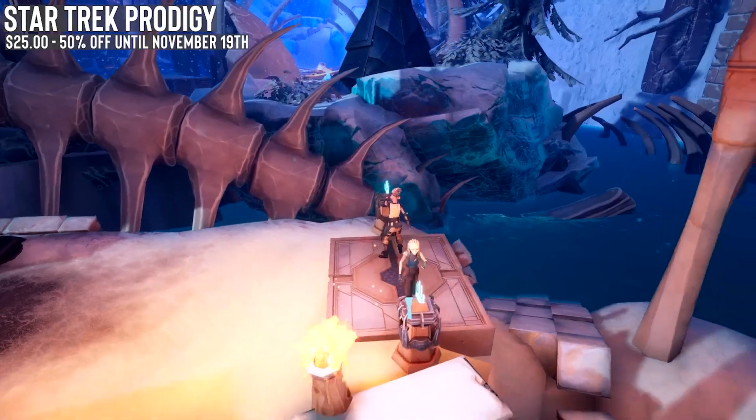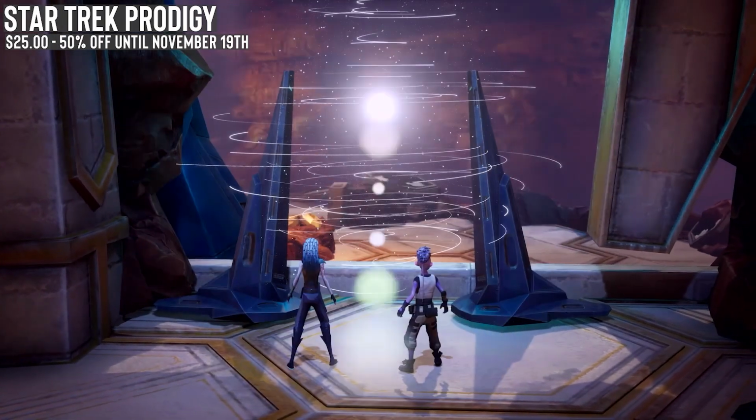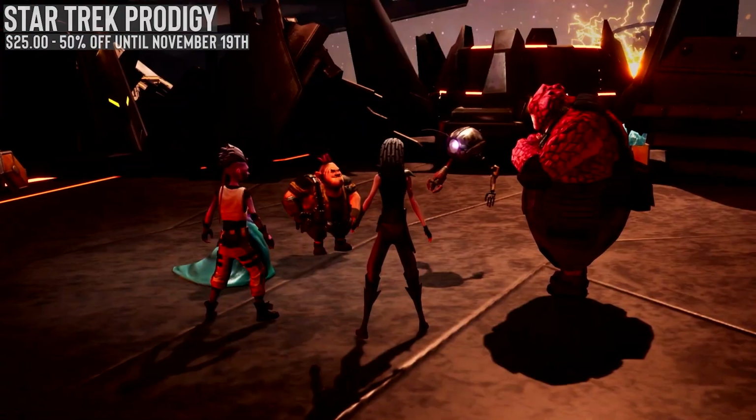I enjoyed the story though, or at least what I've seen this far, and yeah, if you like Star Trek, it could definitely be worth a look, no matter the age. Then this one, it's currently rocking 50% off.